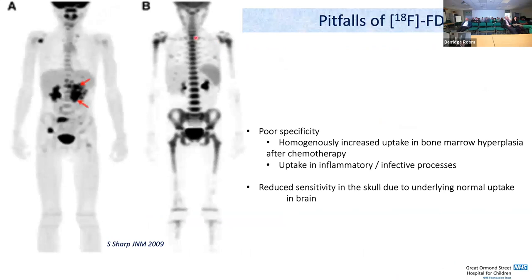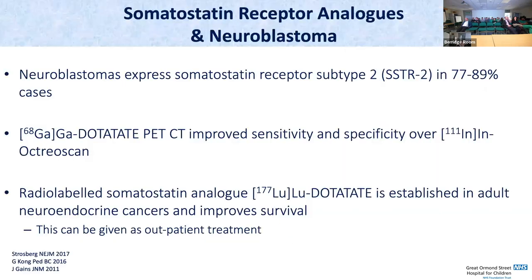But as I mentioned, this is the main pitfall of FDG. Following chemotherapy, at the end of induction chemo, you have very prominent uptake in the bone marrow, and it can be quite difficult to distinguish metastatic disease from reactive changes.